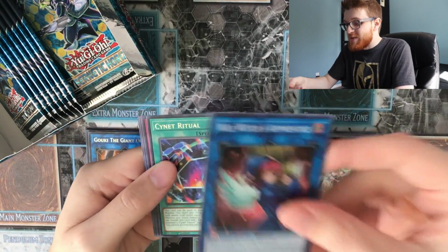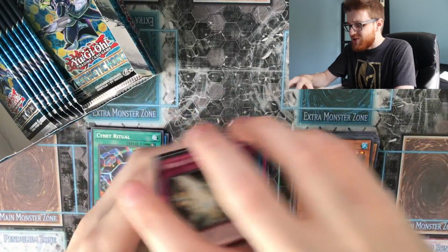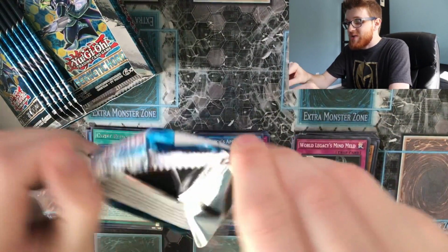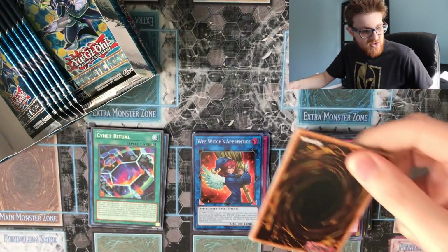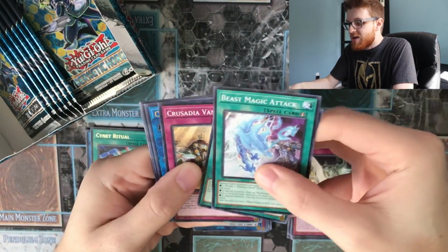Wee Witch's Apprentice though, this is one of probably the best supers in the set as well. Just a really good card all around, being the generic Link 2 for Darks. We also have Hippo Shinnigan in here, I believe, which is the light version. So if we could get a couple copies of each of those, I would not complain.